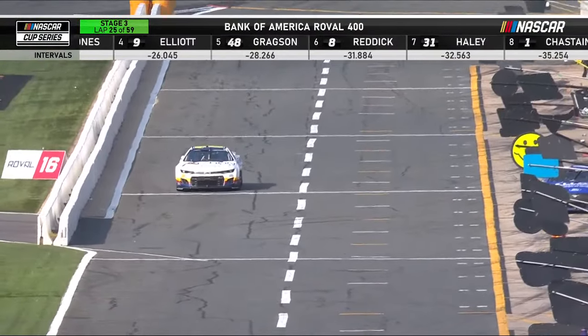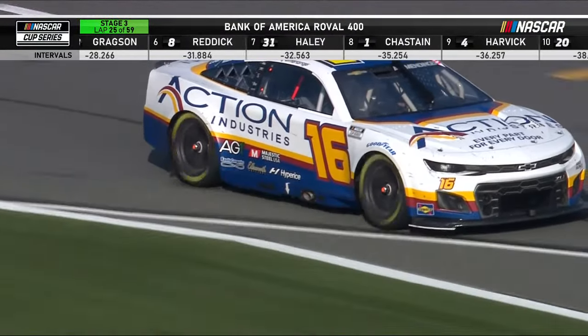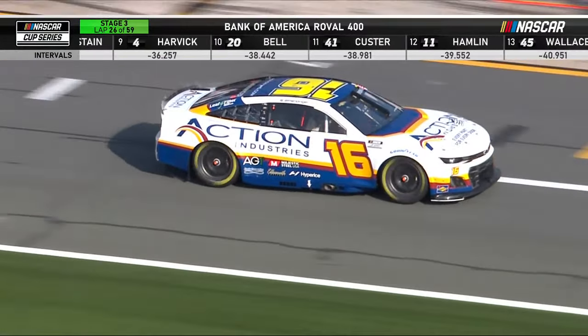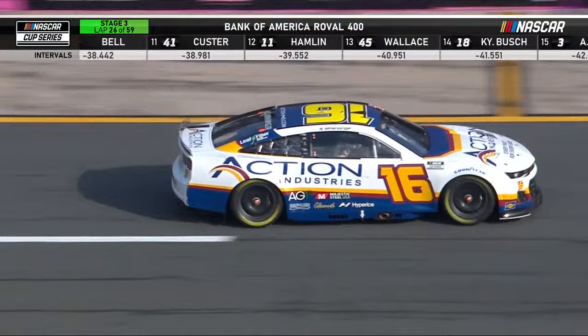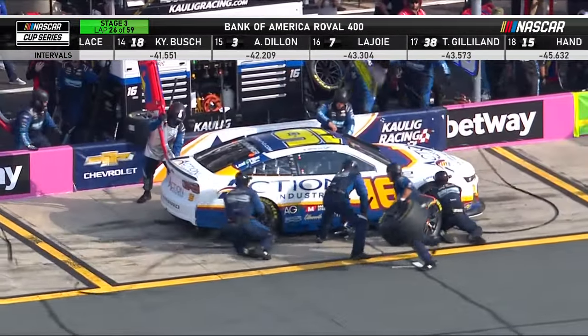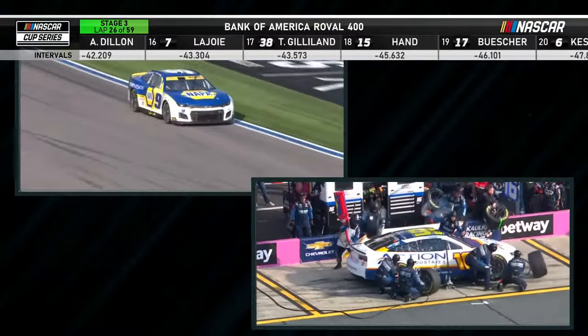Marty, so far, A.J. Allmendinger has led a race-high 23 laps. Could he become the 20th Cup winner in 2022? A.J. saying the car was really rolling over on the left rear. That was his biggest complaint. Matt Swiderski making the call to keep him out long, Steve. Now let's watch the blend.